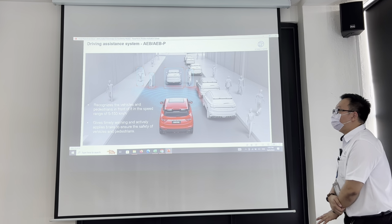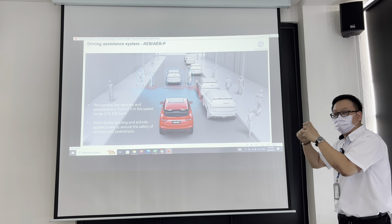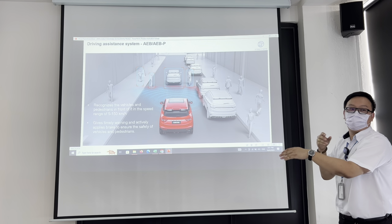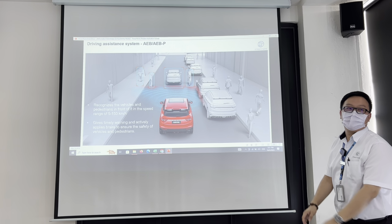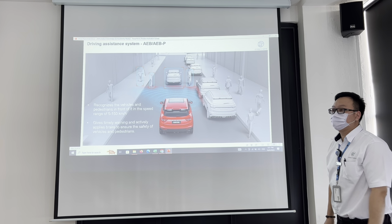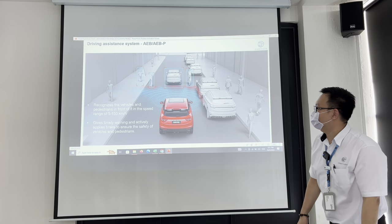When you're driving the car for the flagship, when you are on the highway, when you're near the car, it also will give you the signal. You are too near the car. For the safety distance, it will keep you. It will remind you for the distance.